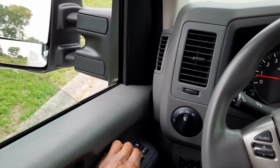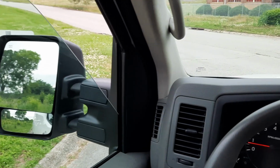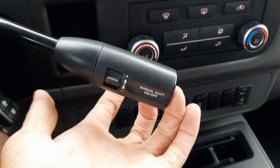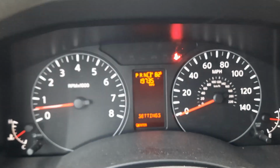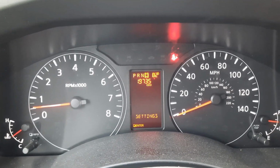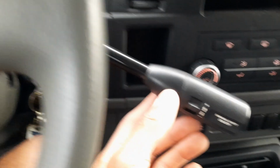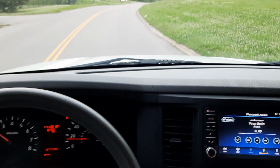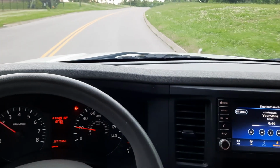Roll up the windows. It's automatic down, but not automatic up. We got manual shift, so what you do is just press it right here, and then where the D is, it shows 1 back to D. You want to upshift and all that, it's right there. So 5.6 liter V8, made it to a 7-speed automatic gearbox.